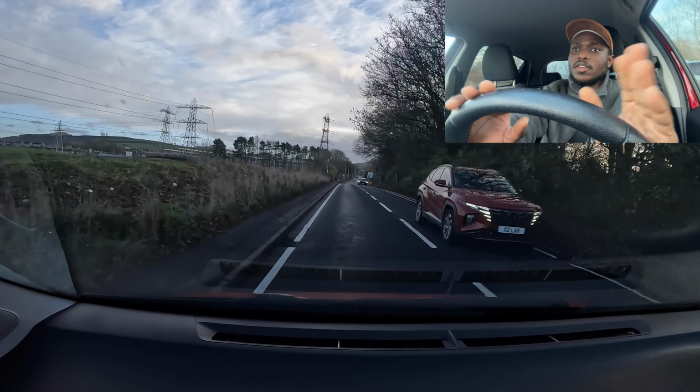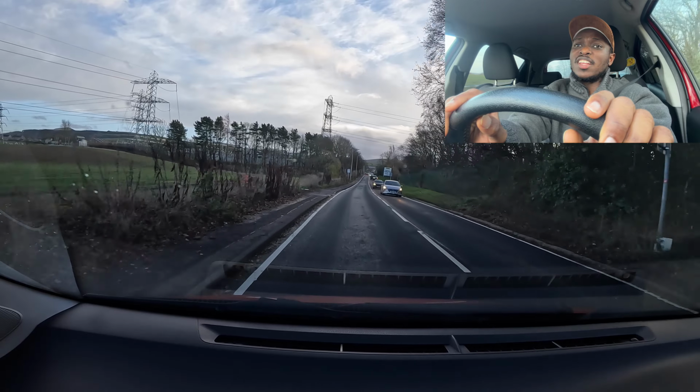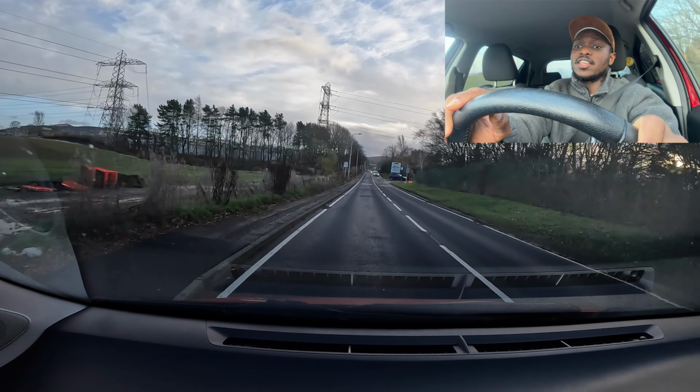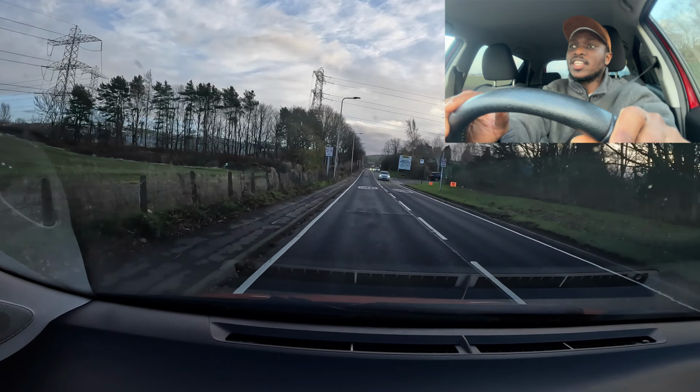It's turning 20 in front, so I need to prepare to reduce my speed. An easy way is to just let go of the accelerator, let your engine braking kick in and slow you down so you're at 20. Good. There's a car very close to me at the back, but I don't care.